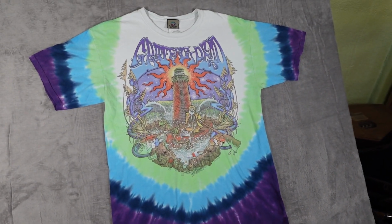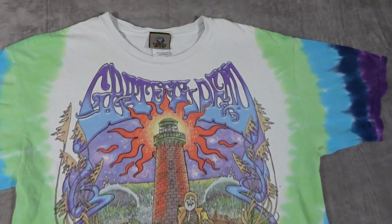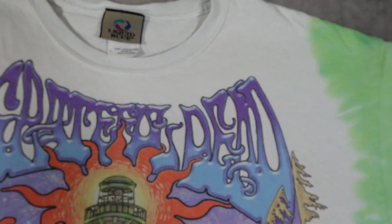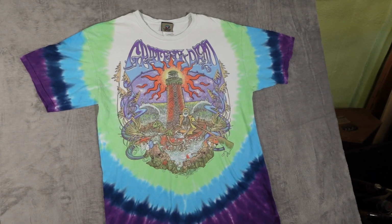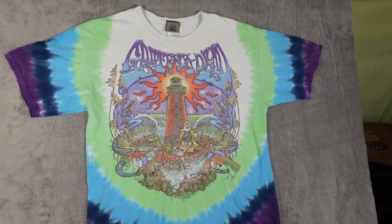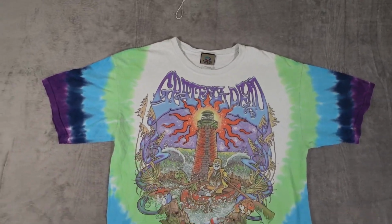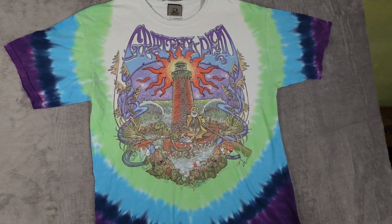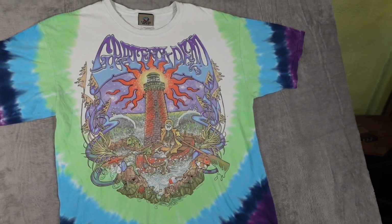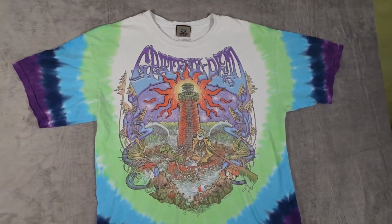So this is technically a vintage Grateful Dead t-shirt. It is from 2000. It is on a Liquid Blue tag. So Liquid Blue is the company that made it. And for those of you that are t-shirt collectors, or you know anything about t-shirt sellers like me, that one is one of the better companies to print the Grateful Dead shirts. Collectors like that company more than a lot of the others. This has some condition issues. There is a pinhole right there, but there are no stains. Other than that, everything else is in pretty good condition.